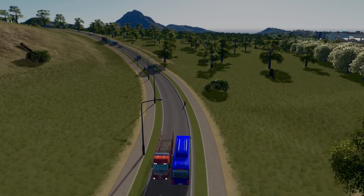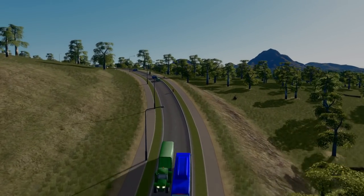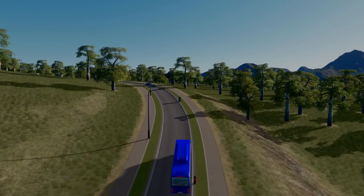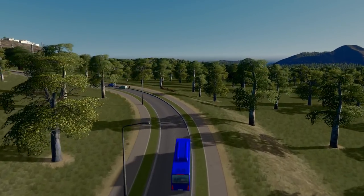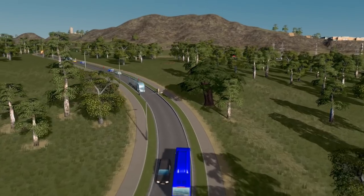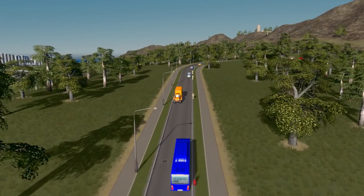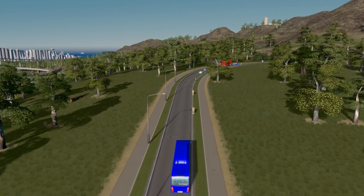Okay, let's just follow this up here. So this may actually get turned into a national road. I think that's probably a better idea, rather than sort of like this country road. We'll see. You can see the houses up on the hill. We'll see how busy it gets. Let's just speed up through this bit. There we go.